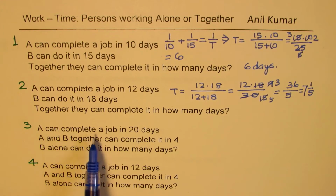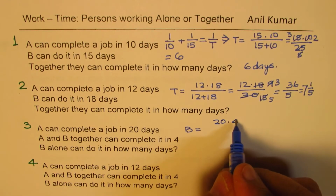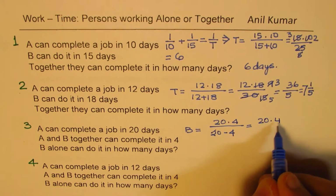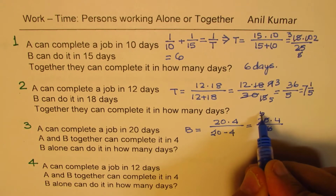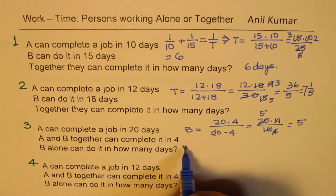Three. A can complete the job in 20 days. A and B together can complete it in 4 days. B alone can do it in how many days, right? So for B alone, what we need to figure out is multiply the two, which is 20 times 4. And this time subtract, so it is 20 minus 4, correct? So we have 20 times 4, and when you subtract, you get 16 here. Now simplify: 4 times 5 and 4 times 4. 4 and 4 cancel. So we get 5 here, right? So B alone can do it in 5 days.